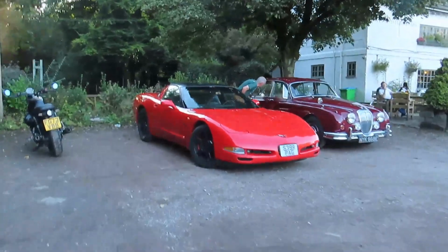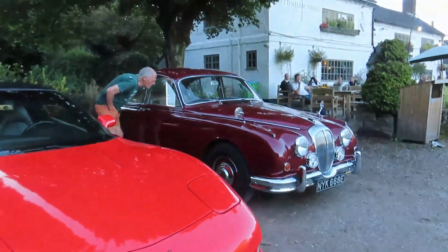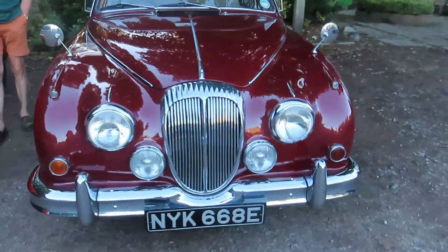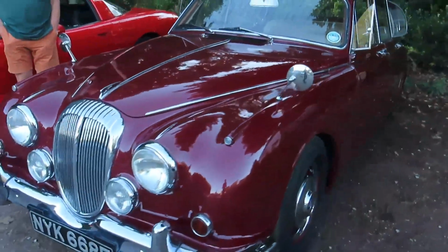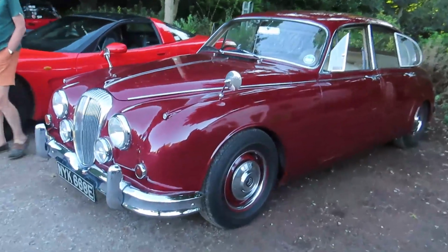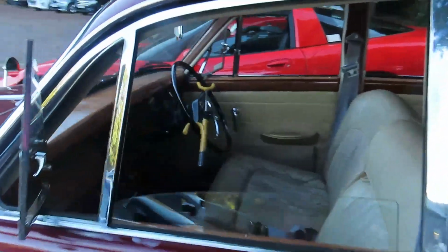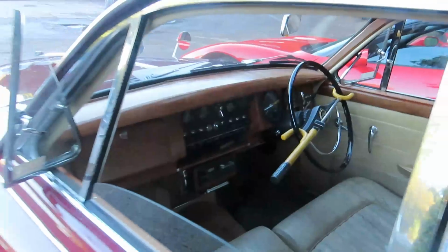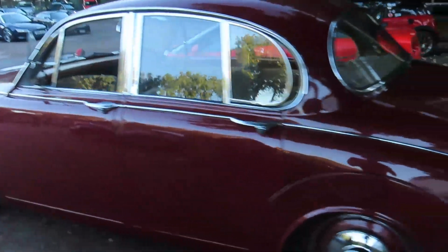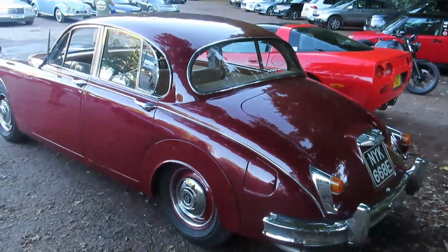There's a pop-up headlight era Corvette and a very smart, this is a Daimler 250 V8. Some may mistake it for the likes of the Jaguar Mark II, and it is basically the same floor pan, but this has got the, I think, aluminium block Daimler 2.5 litre V8 engine. Sold as probably mostly autos and a few manuals. This one is indeed an automatic transmission, which is by far the most common transmission type you'd get in these.